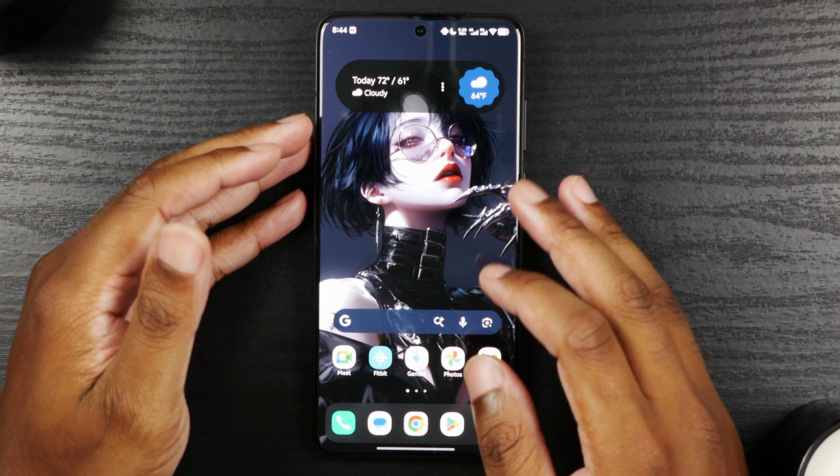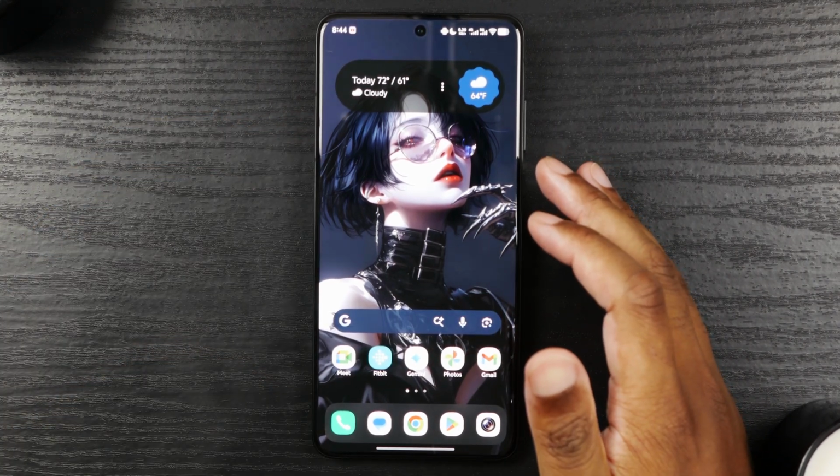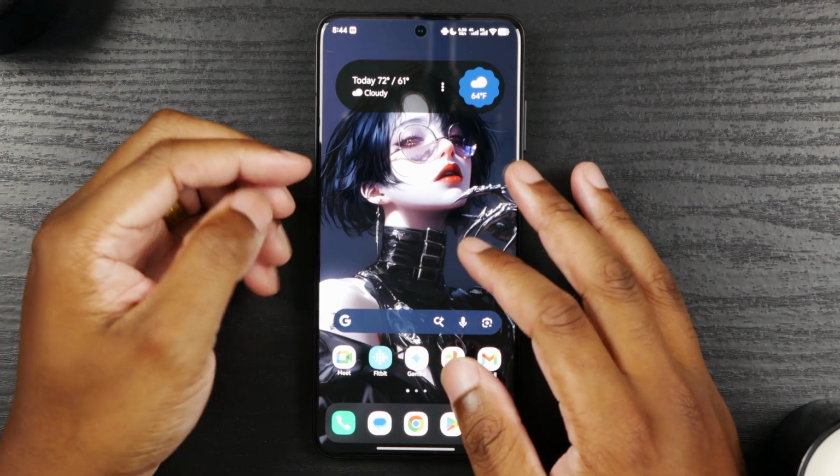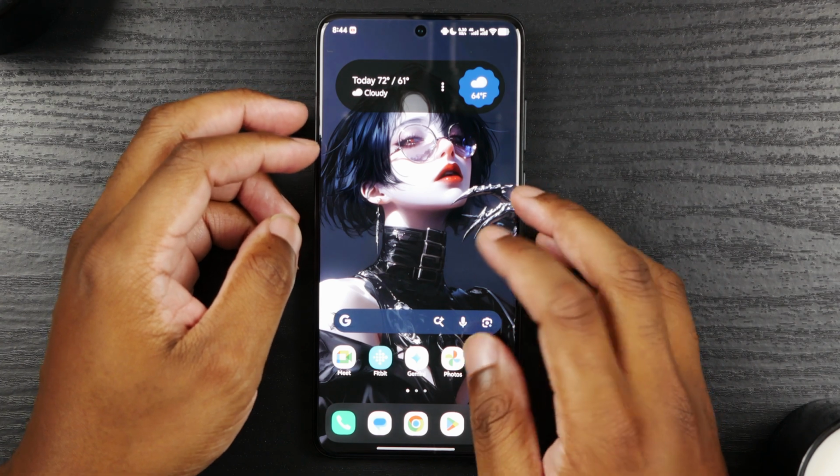Google Discover, I haven't figured out a way to replace that screen over there. I don't know if anyone has. If there is a video out there on that, if anybody's really covered it, feel free to tag me in it and I'll give them credit in a future video.